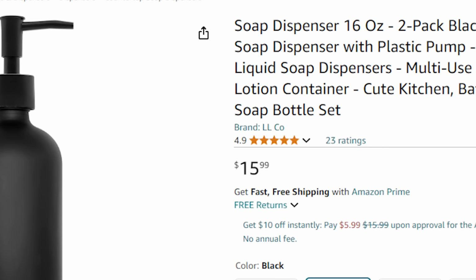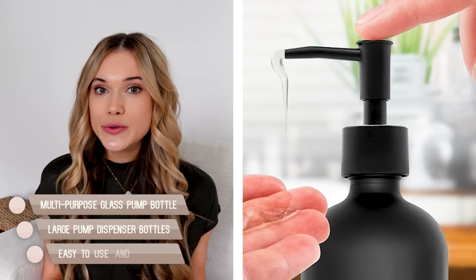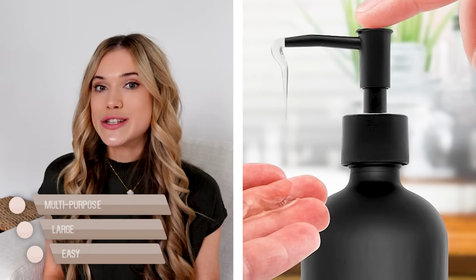And if you want to have everything look just a little bit more cohesive, you can opt for these black soap holders. Now, if you have different hardware in your space, maybe you have gold or silver hardware, that is an option as well. But since we had black, these black ones, you can get a pack of 2 for under $16, and we just put our soap in there and it just makes everything look cohesive and clean.